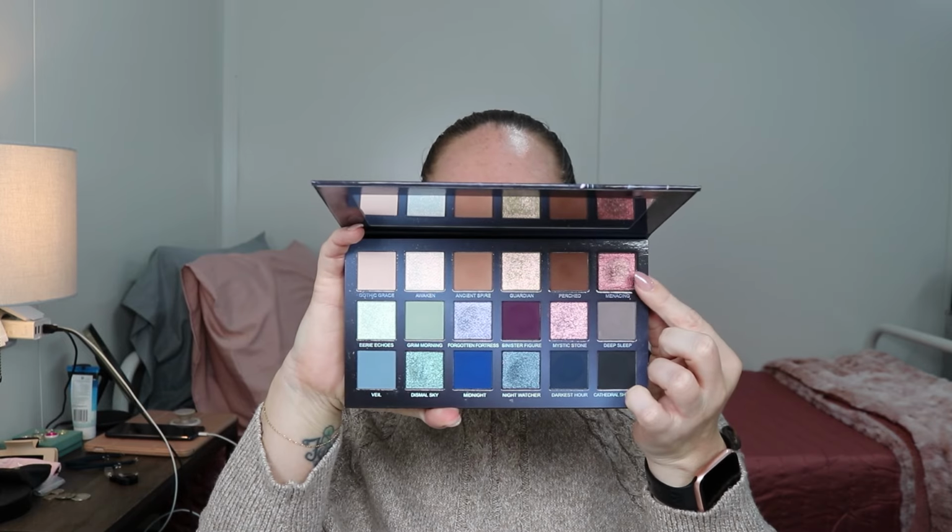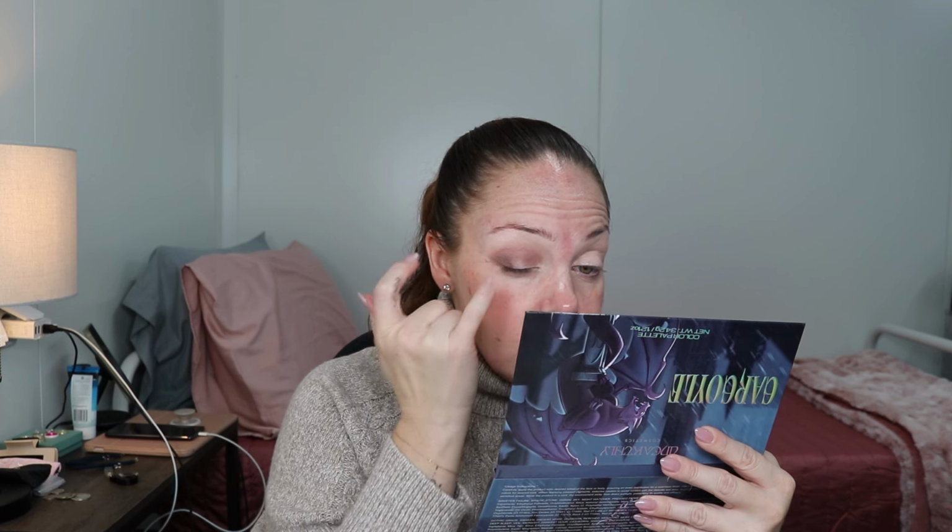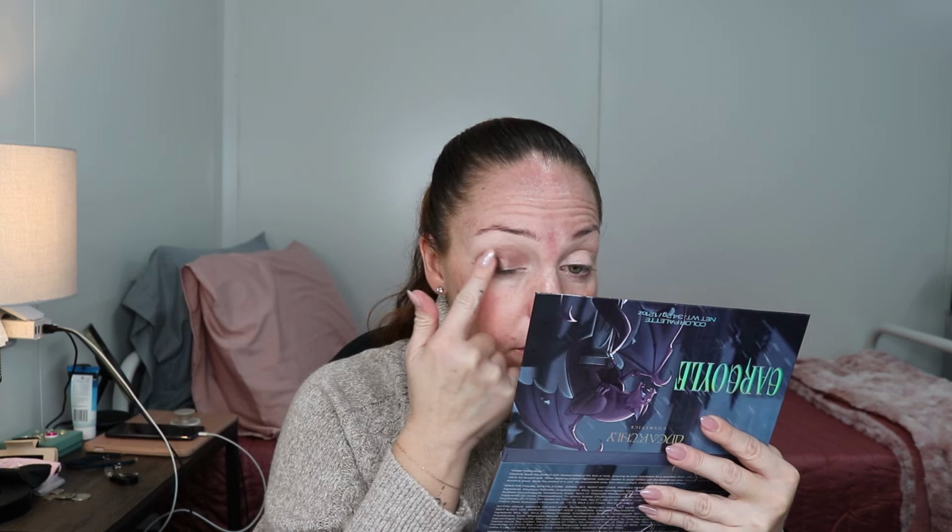I'm going to go into the shade Menacing. This is the one that I said looked like it was a coppery brown, and because I still want to do something in the middle, I think I'm going to use my pointer finger, which I don't usually do. Ooh, look how beautiful that is. And right here on this edge, I'm going to place it. Not completely in the outer V, but I'm just tapping it into place. Oh, that is so foiled and luscious. And I'll finesse it with the brush here afterwards.